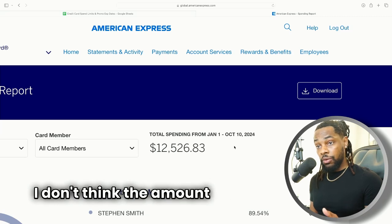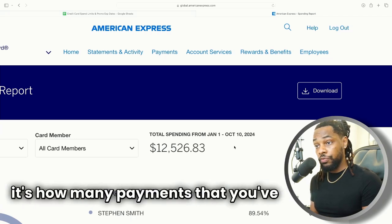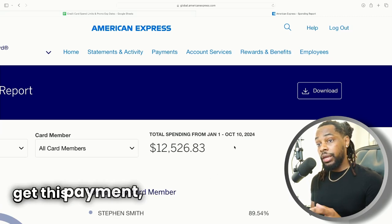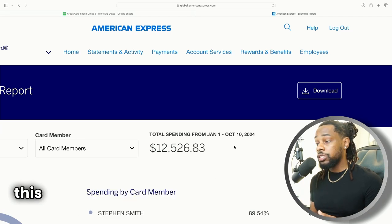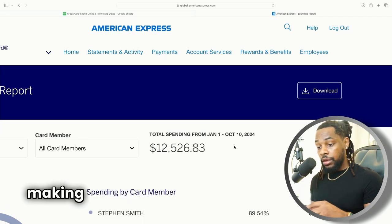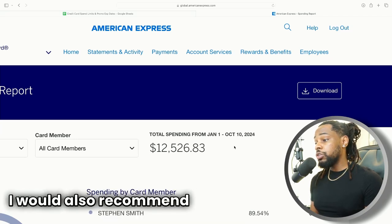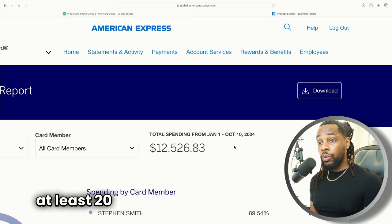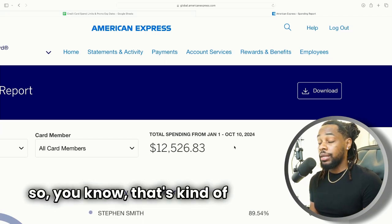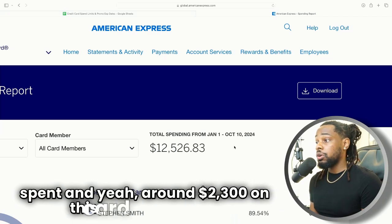I don't think the amount really matters. I think it's the amount of transactions and how many payments you've made. So I would say, in order for you to get this pay over time limit to 100,000, I would recommend making 3 payments in each statement cycle date. I would also recommend making at least 20 to 30 transactions. Again, I don't think the amount matters, but just so you know, that's how much I've spent, around $2,300 on this card per month.